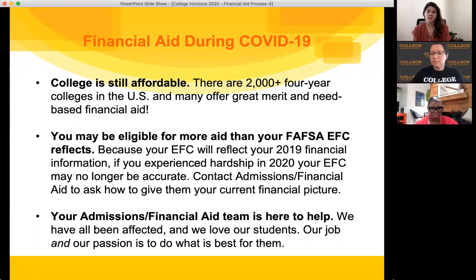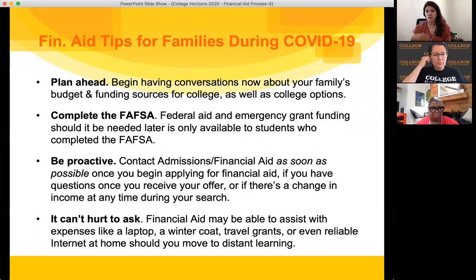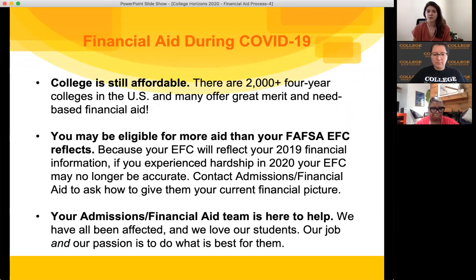And that's where it's going to be really important to contact admissions and financial aid teams to ask them how you can give the best current financial picture for your family. You can do that starting in the fall, starting now even. There are some colleges that are going to be proactively asking for forms in order to give you the best offer that is possible up front with all of the data they can collect. And there are other colleges that are going to wait until after you have your first financial aid offer based on that FAFSA information to have you appeal, is most typically what it's referred to as.